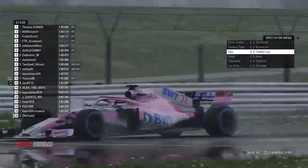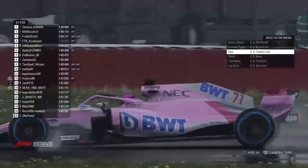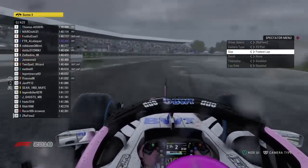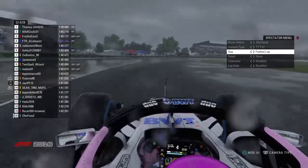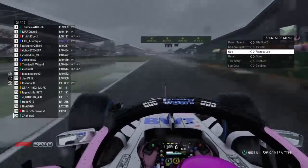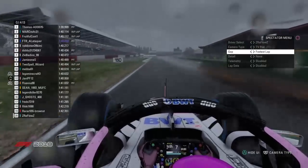Oh, F1 Senna going back into the pits, not sure what happened there. Just getting the championship up, guys. Bear with me.